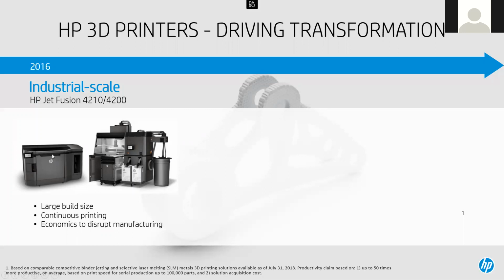Once the printing is complete, you can remove that build chamber and then have a second build unit that can then swap in and start another print job while the previous job is cooling. This is what I was talking about with the continuous printing. The other, as I pointed out, is the economics to disrupt manufacturing.